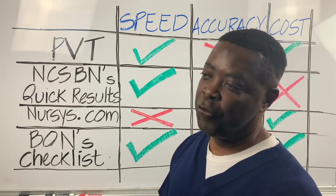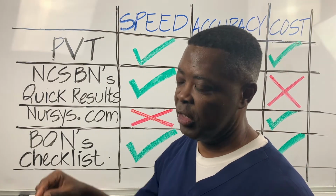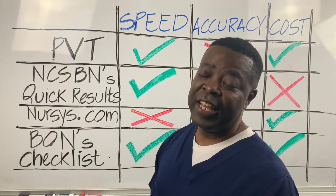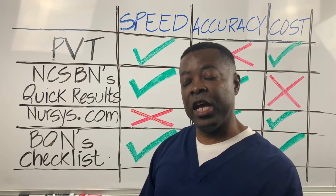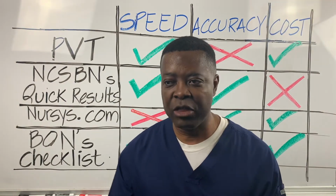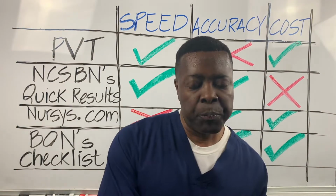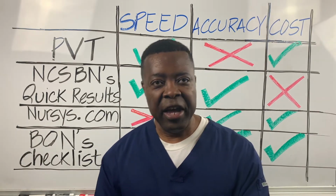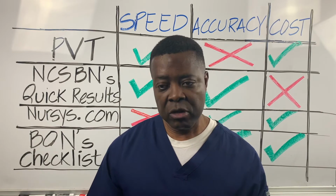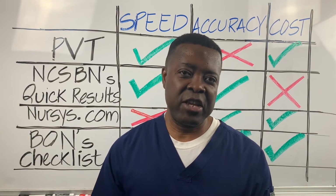If after 48 hours it's still unchecked or incomplete, that means you didn't pass the NCLEX, and I'm sorry, you're going to have to start over. They're going to send you a report. So look at the report, check your points of weakness and what you have to work harder on, and go ahead and retake your NCLEX.